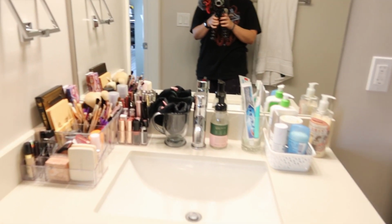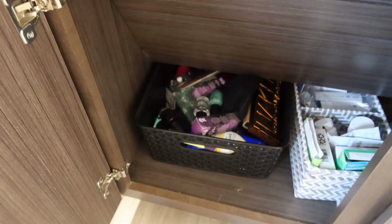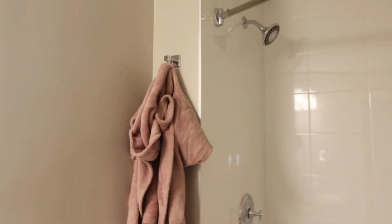I have very little storage in the bathroom, so I've got my makeup collection here. I've got all of my daily skincare right there. The rest of my makeup is down here, along with medications and contacts and extra hair stuff. My robe is on that super convenient hook right there.